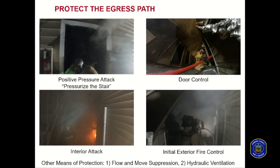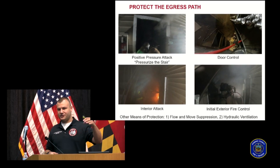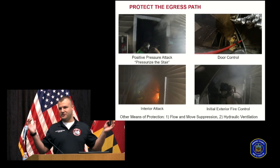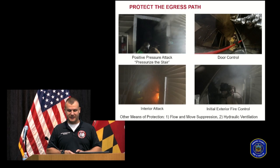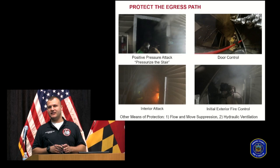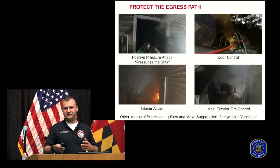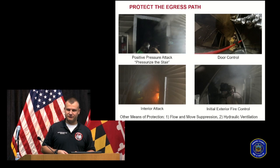Obviously, it's going to be the dirtiest of them all, but keep in mind we have these other means to be able to help protect the egress path. If the egress path is not as much of a concern, meaning you've searched and exited those spaces prior to commencing the attack, or the breezeway is open, by all means have at it. When you see on the bottom right there, initial exterior fire control, when we've taken care of darkening down some of that fire from the outside first, we see there's much less of a hazard in the egress path for the stair. And then other means of protection, flow and move suppression.